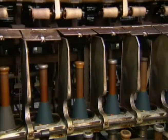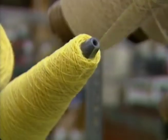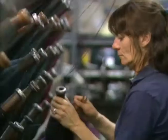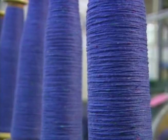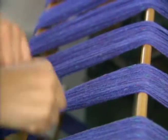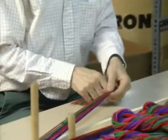These machines work like spinning wheels to twist the strands and make them stronger. Some machines combine the strands to make thicker yarn. Others are used to wind the yarn into skeins. These colored yarns will be used in a weaving kit for beginners.